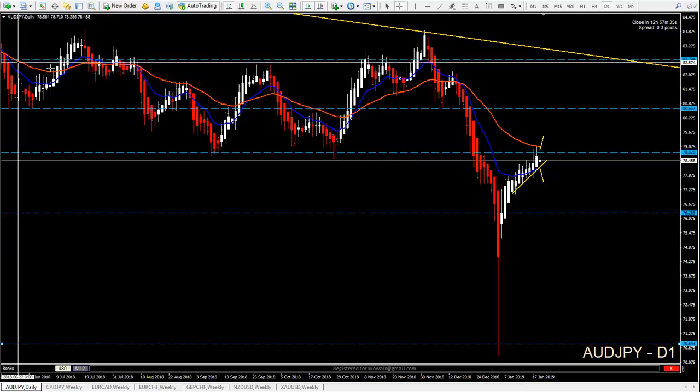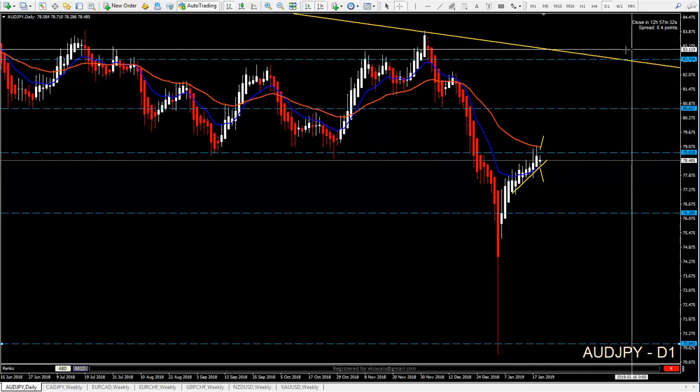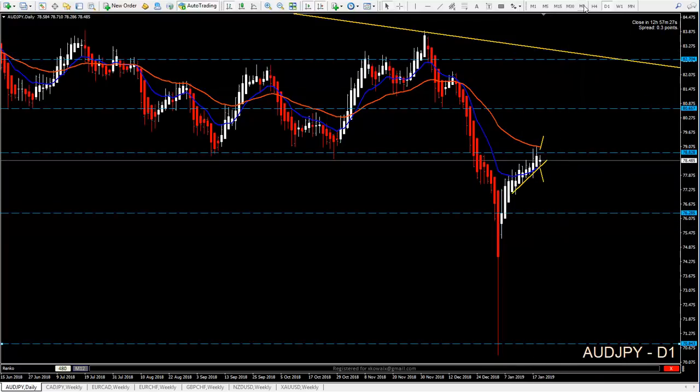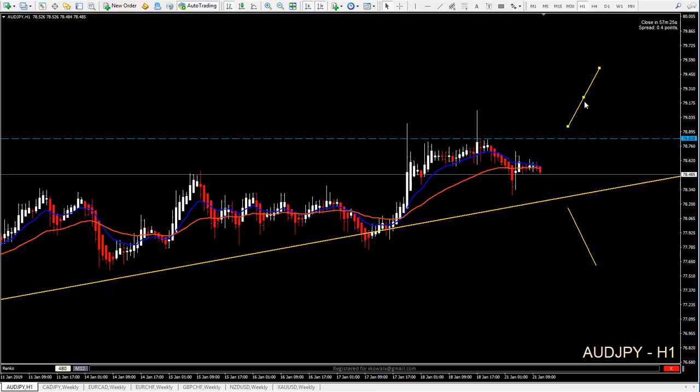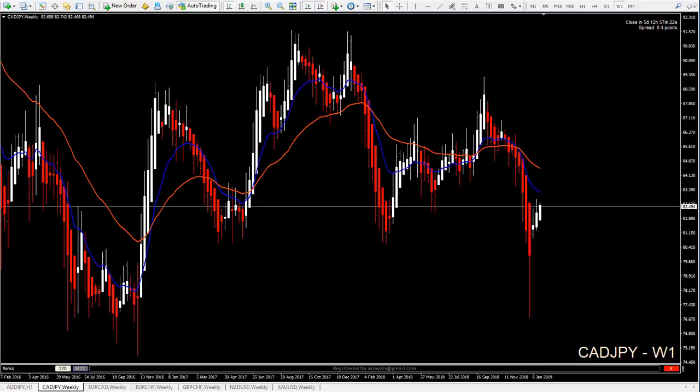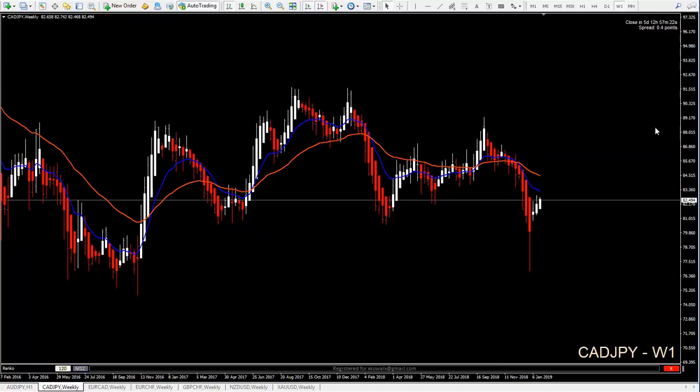If we check the daily chart, we see that price was reacting, so we have the long-term target, and in case of the sells, everything is clear, so we just wait for the breakout of this area and we can take the action. Next pair is CAD Yen, will be more or less the same, but we are also on the profit zone.